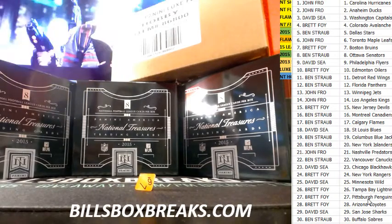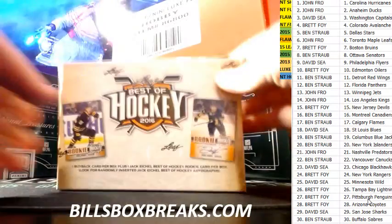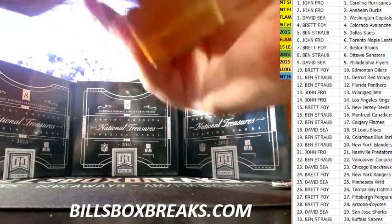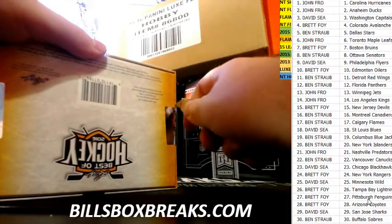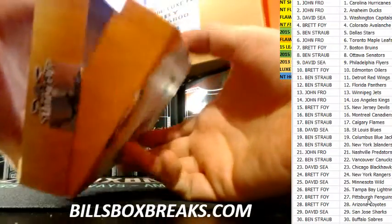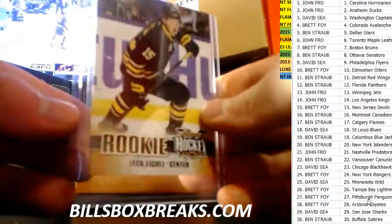All right, a chance to take a look at your teams. Let's take a look and see what's in here. Here we go. Good luck. All right, first card. Got the Jack Eichel for the Sabres.